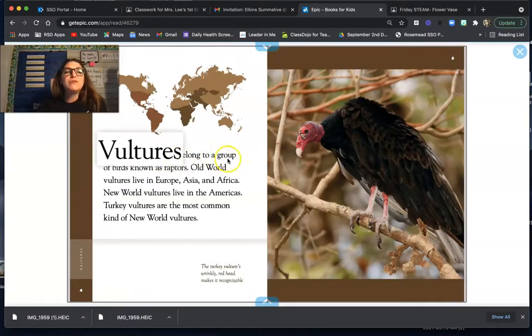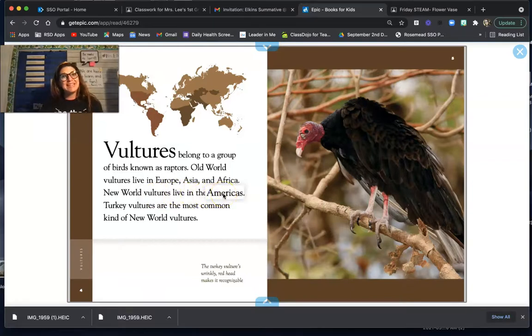Vultures belong to a group of birds known as raptors. Old World vultures live in Europe, Asia, and Africa. New World vultures live in the Americas. That's where we live. Today, vultures are the most common kind of New World vultures. Turkey vultures. See, that didn't make sense. I had to go back and reread it. That's what good readers do. Turkey vultures are the most common kind of New World vultures.